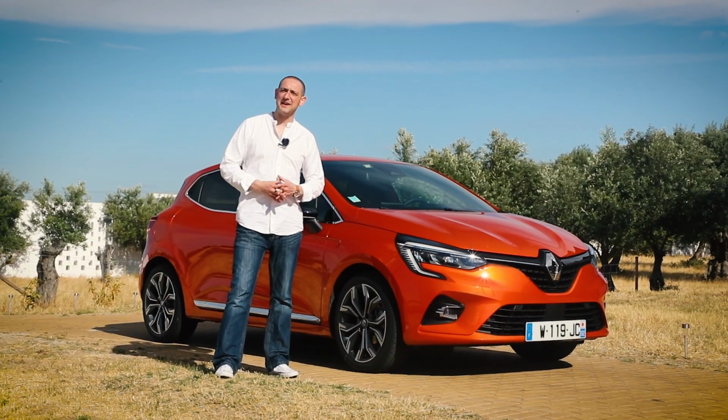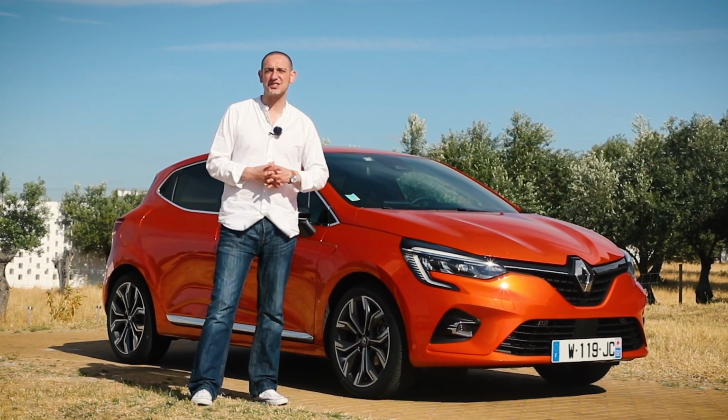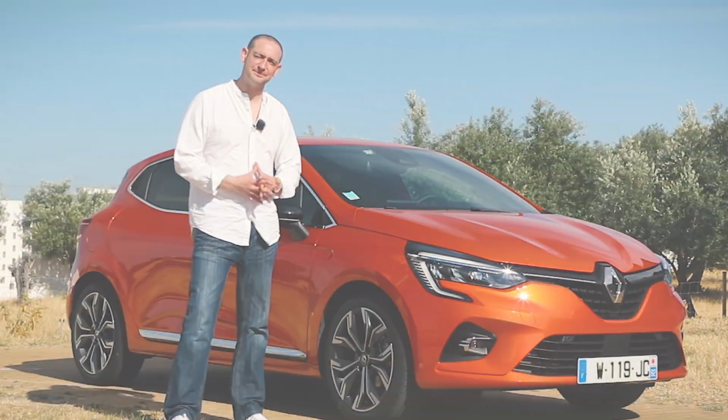So put yourself in Renault's shoes for a minute. With so many different small cars to compete with, how do you make yours stand out? Well, making it look like this certainly isn't a bad place to start.